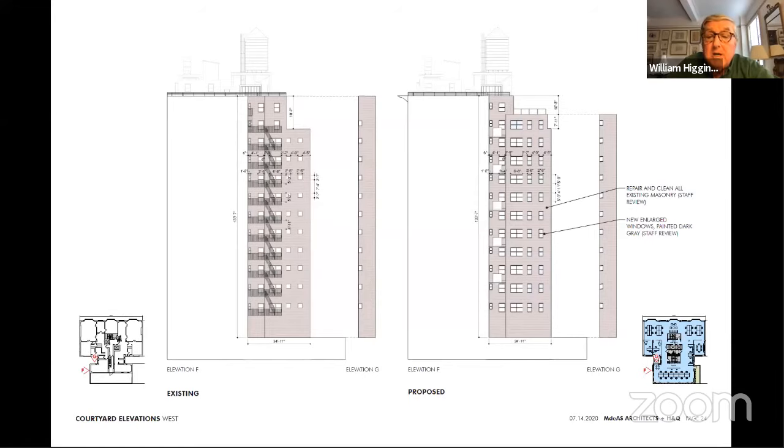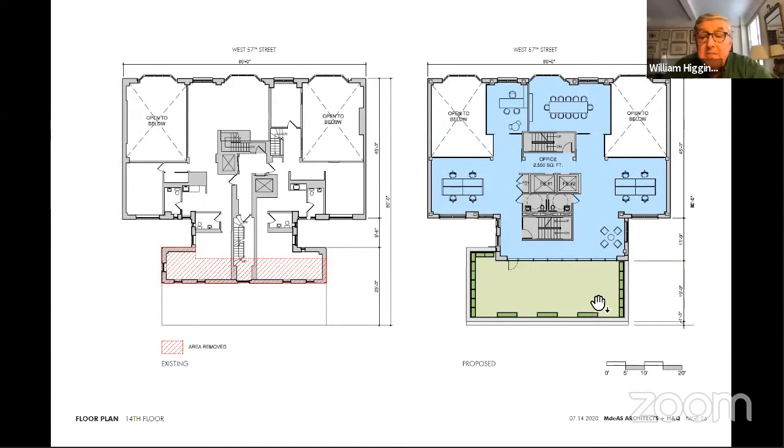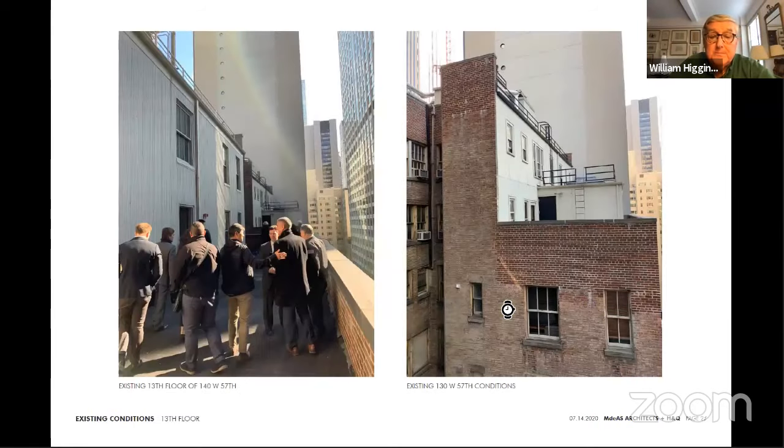That's that same set of conditions visible from the other side, from the west looking east. So here in plan, this is the 13th floor, where we would be proposing to move that bulk down from the 14th floor to create this larger interior space. And then this is the 14th floor, where with the removal of that bulk, we were able to do a new elevation here, with a door leading out to a terrace.